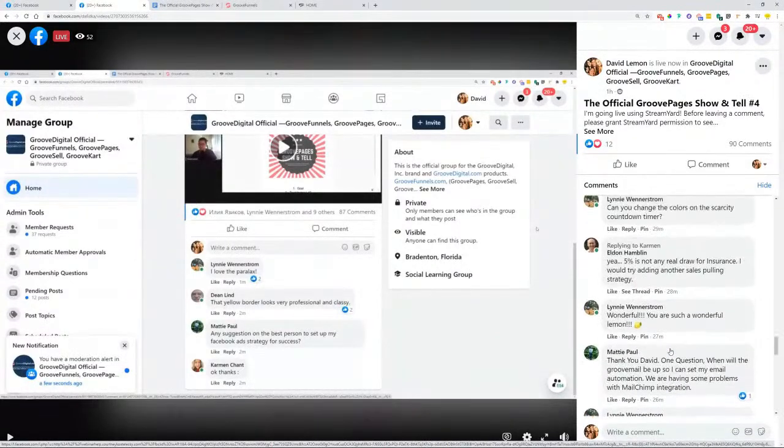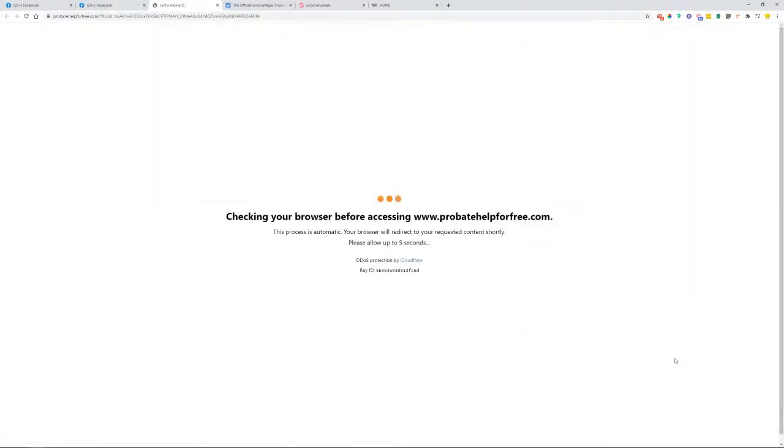I have actually one more page. After this page, please still stay where you are. Don't leave, because I will share with you something that you will be very happy about.